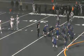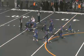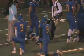Looks like we have an injured Knight on the field here. Trying to see who it is, not too sure who it is.